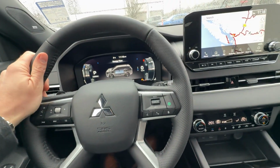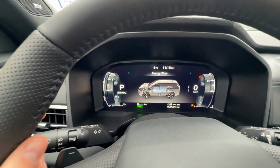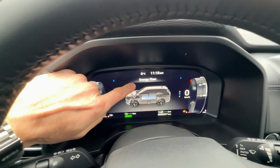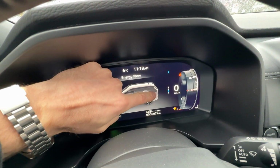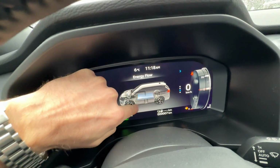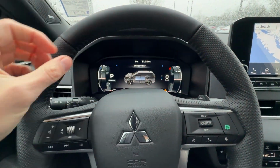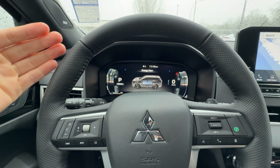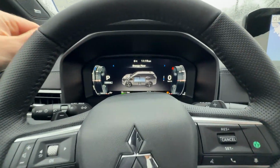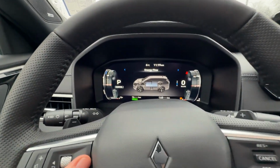Try it out. Okay, so we have the primary screen right here with lots of information, and my favorite is the energy flow. You can see what the battery is doing. When you press the brake, it even shows you what the brake is doing, if the lights are on and off. This one is important if you do regenerative braking with plus and minus. Then if you go past a certain setting, it'll automatically brake, and then the lights come on, so you can visually see that really well.